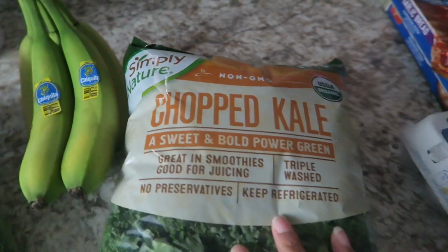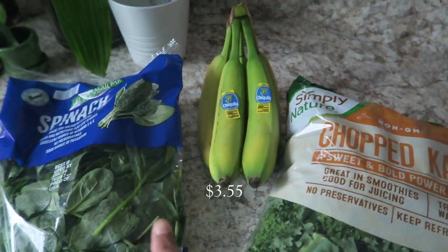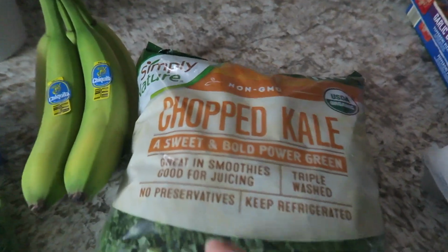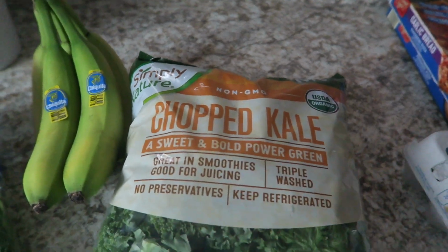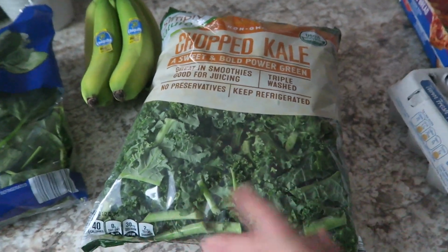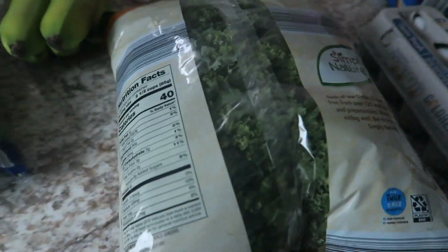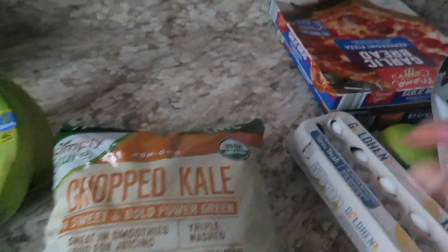All right. Chopped kale. These are staples. Like these two are constantly in my fridge. If I'm throwing away a bag right now, I'm replacing it immediately. Great for smoothies and juicing. This is 100% true, and it's already triple washed. I've never had a problem with any of the bags, but I will say towards the bottom, just make sure you're checking. That's like with any bag, obviously, but I've noticed it with this brand.